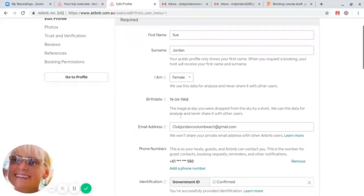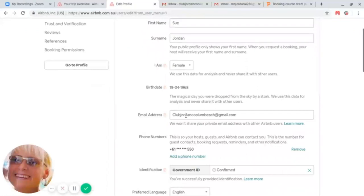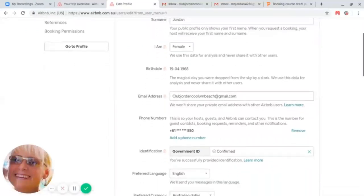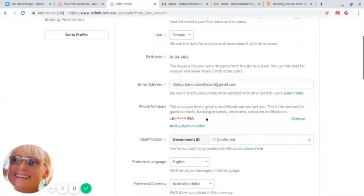Your email does not go to the hosts. Your date of birth does not go to the hosts. Okay, this is so that Airbnb can communicate with you, and they really do need to. Now, hosts do get your phone number, but that's only after you have confirmed, booked, and paid. It is important that we have your phone number. We need to be able to contact you. Airbnb will also send you notifications via your mobile, okay? So that needs to be there.